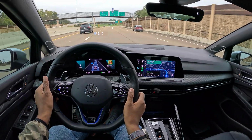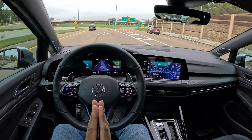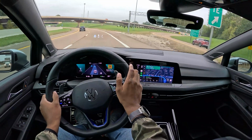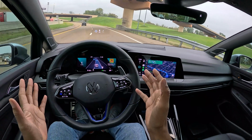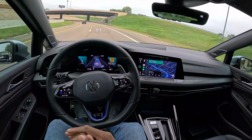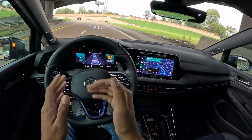Let's see here. All right. So here's a really good curve. Let's see how it handles it. It is not handling it, but let's see. So far, it works really, really well. Here we go. It caught itself. Congratulations, Volkswagen. You redeemed yourself. And look at how it's just smoothly going into this corner.